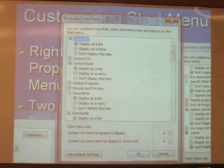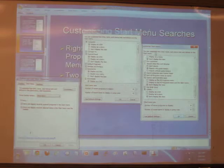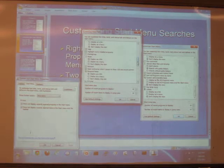You can, this Zoom thing is not working out very well for me. All right.